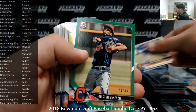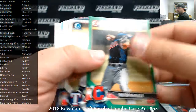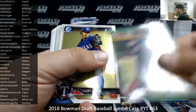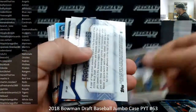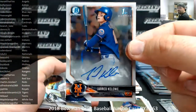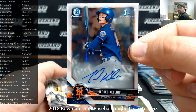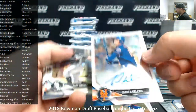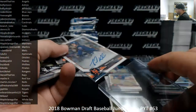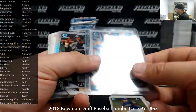Got green paper, Tristan McKenzie, number 99 for the Indians. Going to Joe Seifert. Next auto, there's Jarred Kelenic. Base auto for the Mets. So, Odin David, you got Jarred Kelenic. The Mariners, Maple Lane Golfer got Jarred Kelenic as well. All right, everybody wins this time. At least those two teams.